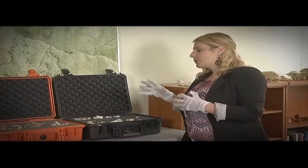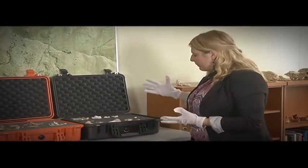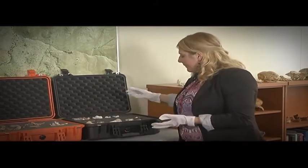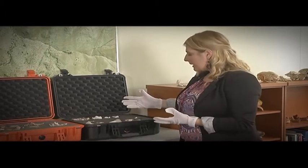So I'm going to take you through some of the morphology of the skeleton, just to show you why it's so unique to our history. This first case has all of her lower limb. We've got parts of her thigh bone, her femur, in articulation with the tibia and a knee joint, one of the first patellas ever discovered, which is very exciting.